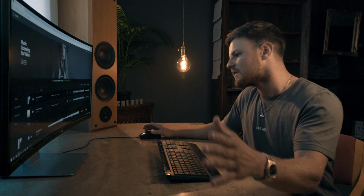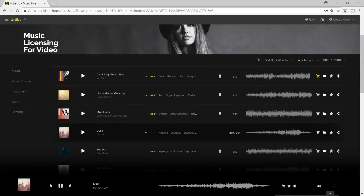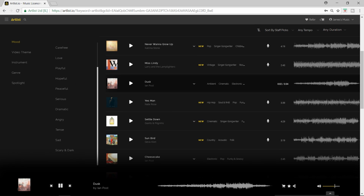So people, I know what you want to do. Let's have a little dive into the platform itself. So as you can see, it's a really nice, simply laid out platform for you to use. On the left, you've got the different moods that you can select.